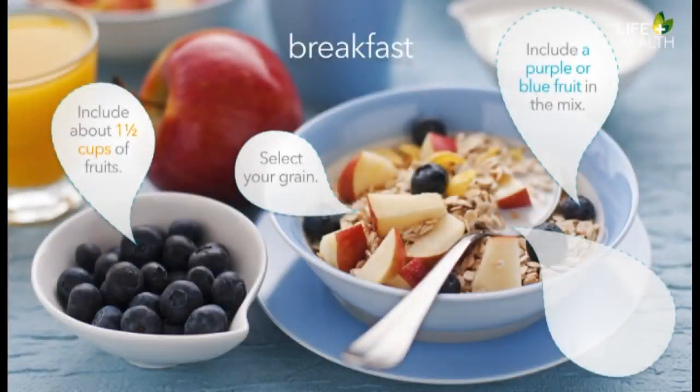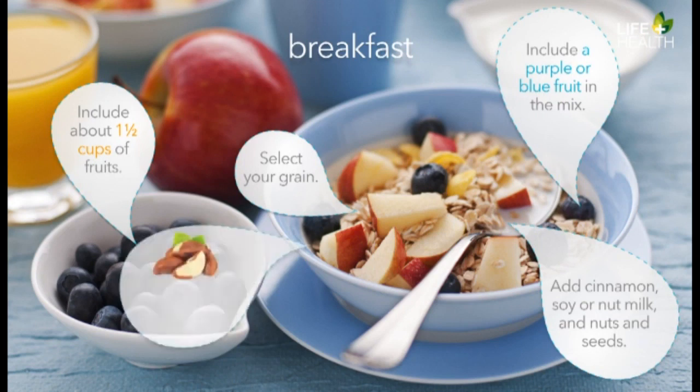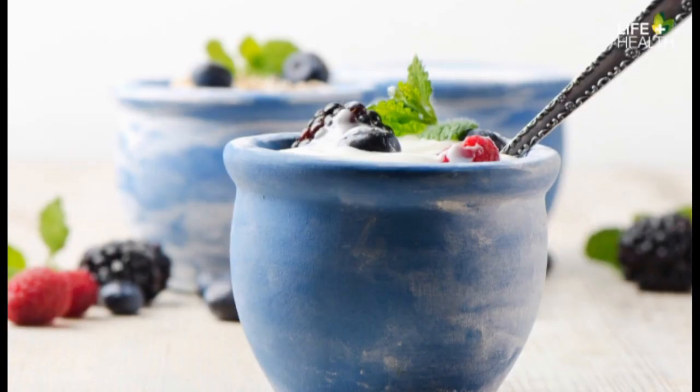Once your grain is ready, you can add cinnamon, soy or nut milk, and nuts and seeds such as walnuts, chia, hemp, flax, and pumpkin seeds. Also add a chopped Brazil nut for selenium. I like to add some dehydrated buckwheat or oat granola, but that's optional. You can turn your breakfast bowl into a parfait by adding non-dairy yogurt.